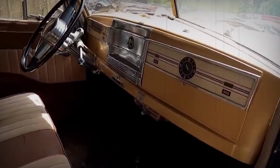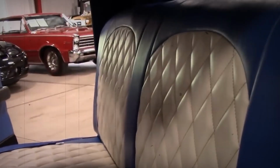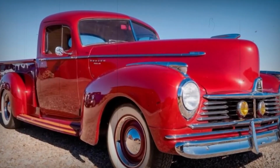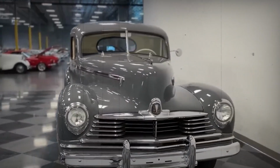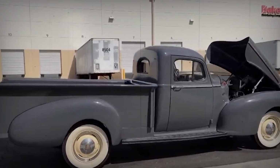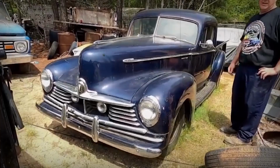If we look inside, the Big Boy's cab was built for comfort. It had adjustable seats made of durable fabric to withstand long trips. The dashboard was organized with gauges and controls that were easy to read, and a chrome-accented steering wheel added some style. However, the Hudson Big Boy was produced in the post-World War II era, a time marked by high demand for new vehicles as many consumers delayed purchases during the war. Despite material shortages that challenged car manufacturers, Hudson managed to produce a limited number of Big Boy trucks in 1946 and 1947, prioritizing quality over quantity.